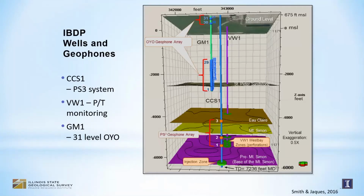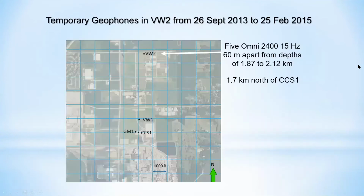This is looking at the first injection operation, the injection borehole here, which had two operating geophones that are clamped to the outside casing of that well. The nearby geophysical monitoring well with many phones in there for using it for the surface seismic work, and our verification well that's about 300 meters north, which has the temperature and pressure readings for this. And for almost a year and a half, there were 5 geophones in that verification well 2 that were down near the level of the injection operation in the first injection well.